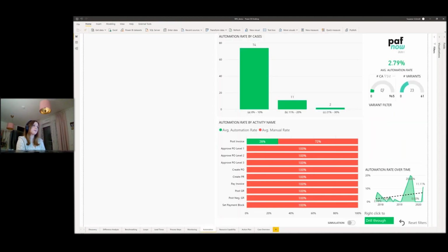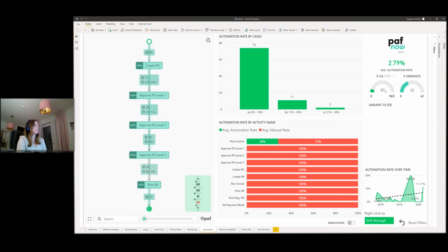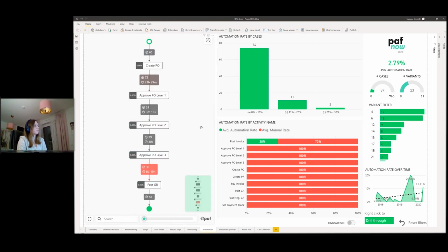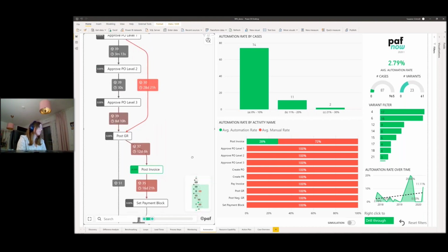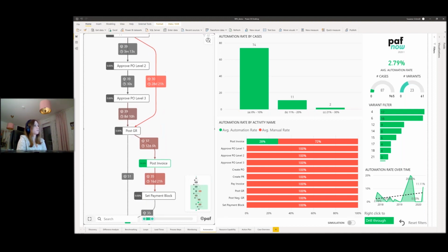You will see them here again. And I want to find out what is actually going on with the automation rate for these 87 cases. And we see here in the top right corner that the automation rate is quite low for these 87 cases, and only the posting of the invoice has been automated so far. The rest of it is all manual work, and also big pieces of the posting of the invoice are manual work. You see that also in the graph here, that only this green node indicates that this is automated.